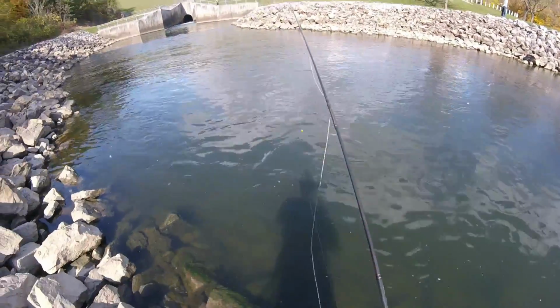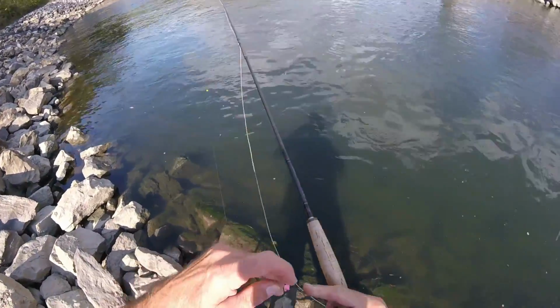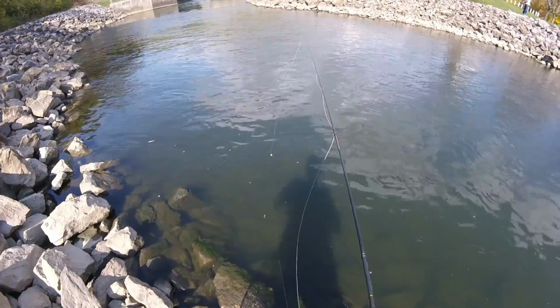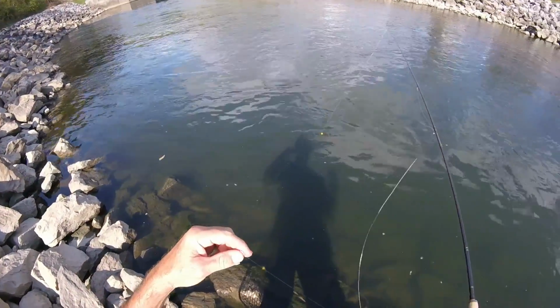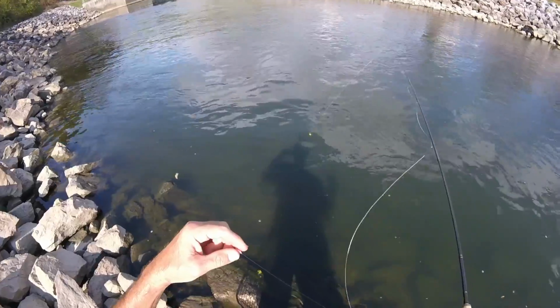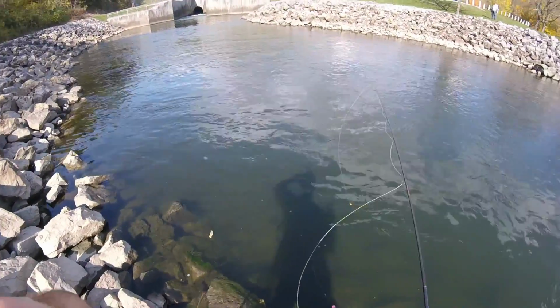He was a nice shiny one, as you saw, so he was not stocked last week. Those stockies are just all really dark. That one was nice and shiny. Got rid of all off color. So that was one that was from earlier in the year. So let's get out there again, see if we can get another one.